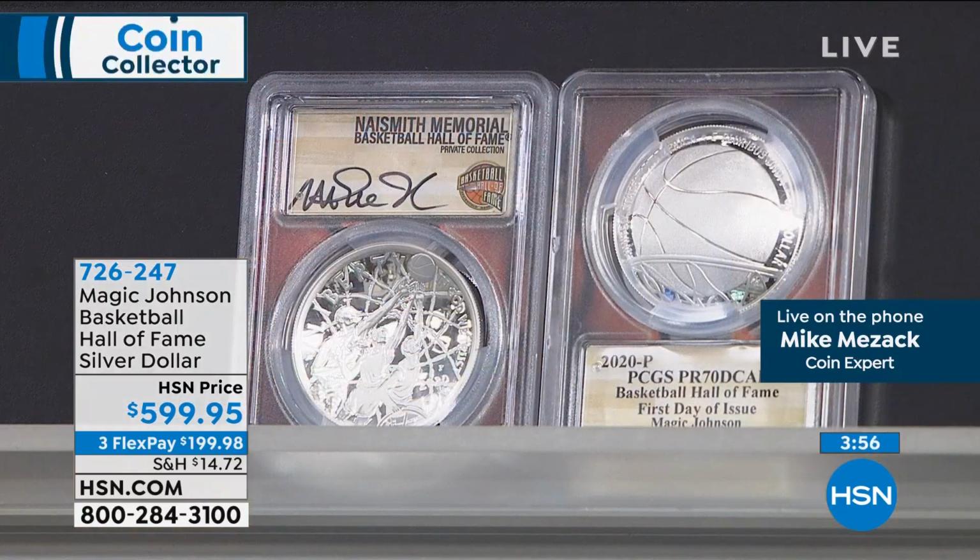By a lot. The certification on this coin is not only conferred upon the coin itself as first day of issue, same thing, this was a ceremony release coin from June 4th as well. It's not only conferred on the coin itself, but it also is conferred on the signature. The signature is also certified by PCGS. They're the largest certifiers.